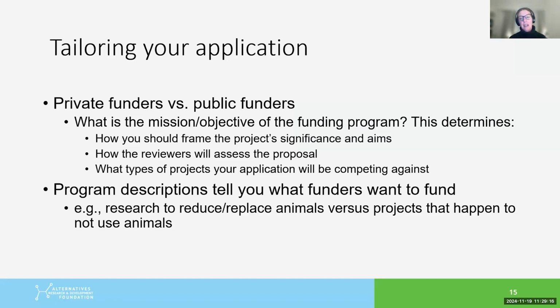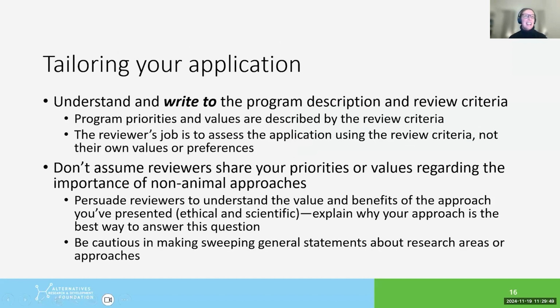But if someone submits to us perhaps an MPS model for the cancer tumor microenvironment that just happens to not use animals, but doesn't address anywhere in the proposal what the potential significance or impact this might be on our mission, then it's really hard for the reviewers to evaluate this highly favorably because it's not really addressing what we have said our mission is.